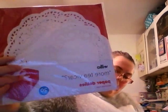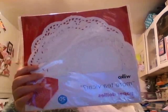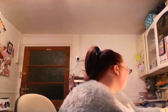And this one I got from Wilkinson's. These were, I can't remember, I think £1. There were 20 in there, different sizes. It says more tea be cow, which I thought was quite hilarious. And some of them have roses on, and they're very pretty. I'll be nice to alter that.